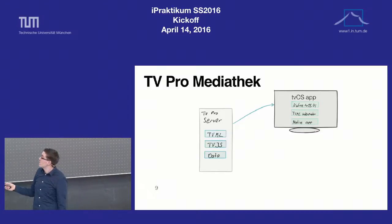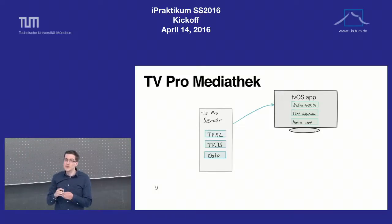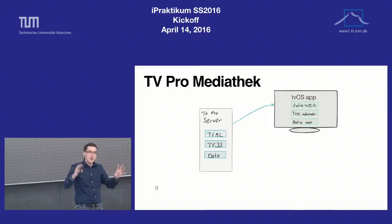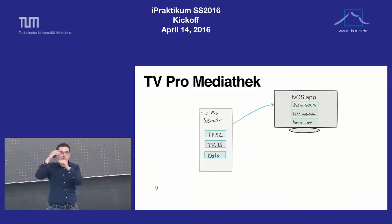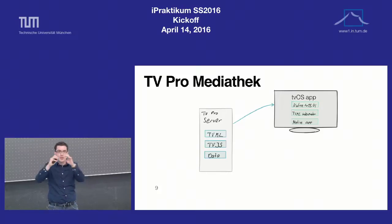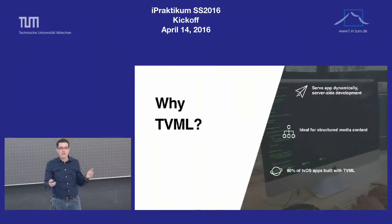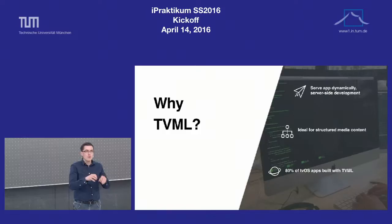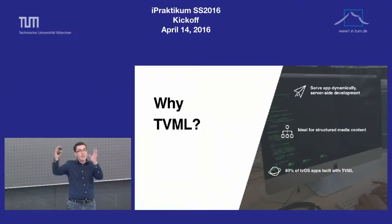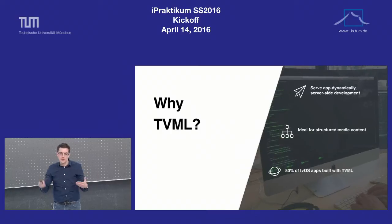Just to quickly run through them, there's a server-side technology called TVML that allows you to use a markup language to create views and UIs on the Apple TV. You push TVML over to your tvOS app, and then you have your native app layer and the TVML engine, and then it shows you native UI. It's quite cool because you can do lots of server-side development. You can write a new view, push it out via a server, and that appears as a native view on the Apple TV. It allows you lots of flexibility.